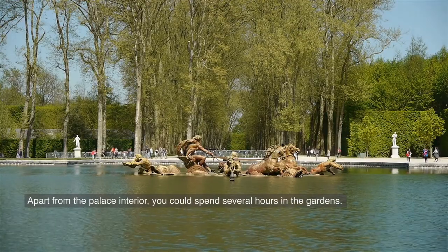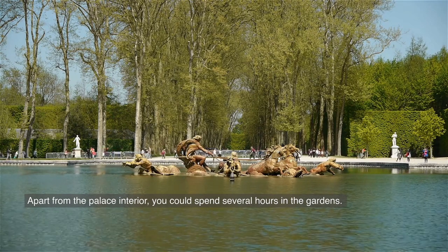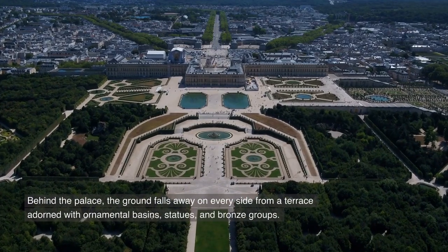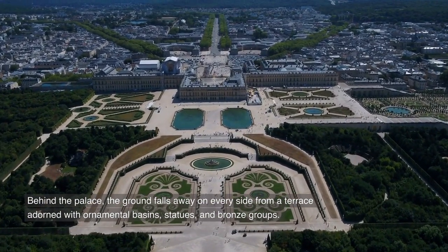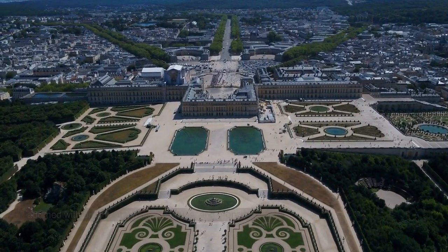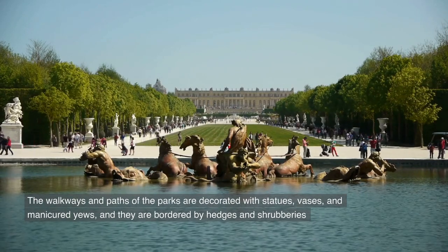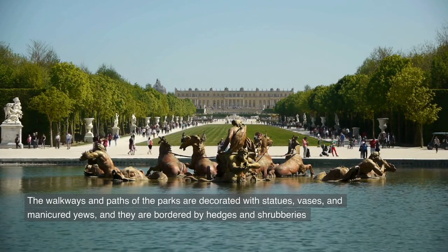Apart from the palace interior, you could spend several hours in the gardens. Behind the palace, the ground falls away on every side from a terrace adorned with ornamental basins, statues, and bronze groups. The walkways and paths of the parks are decorated with statues, vases, and manicured yews, and they are bordered by hedges and shrubberies.